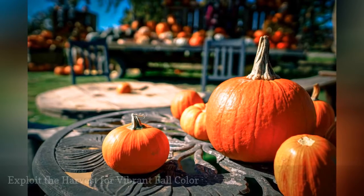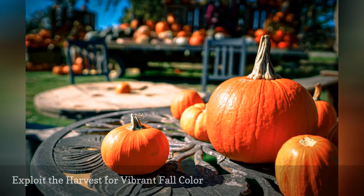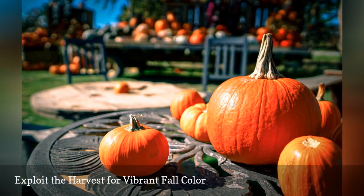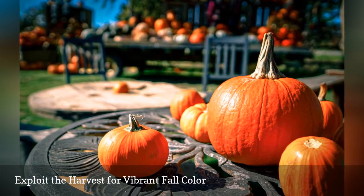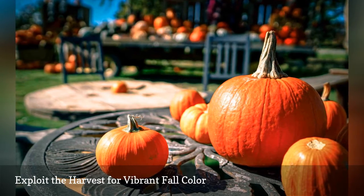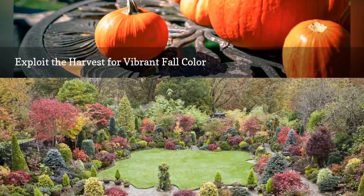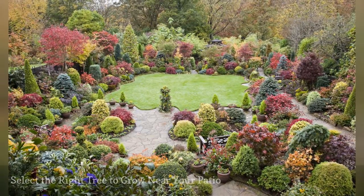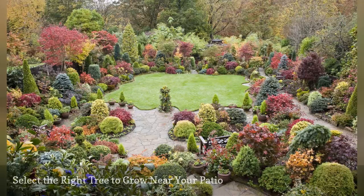The fall patio has its own allure. The growing season may be winding down, but the bounty of the harvest is at your fingertips. Exploit it to decorate your patio with the shades of orange, yellow, bronze, etc. that give autumn displays their unique feel. It is a real treat to be able to appreciate a dazzling fall foliage display from your own patio.